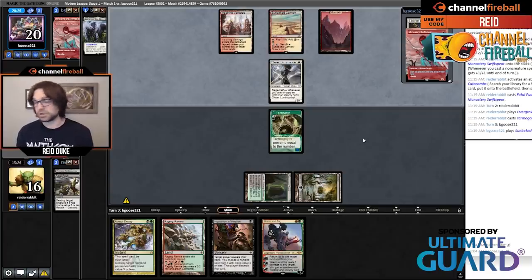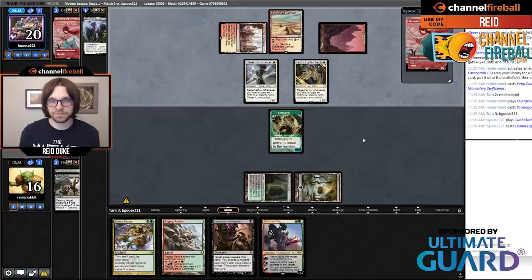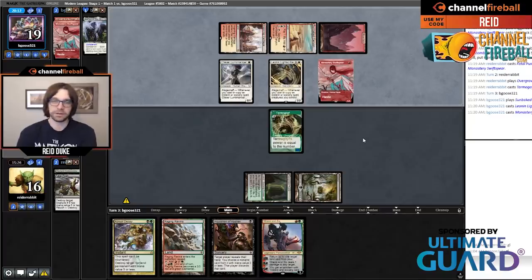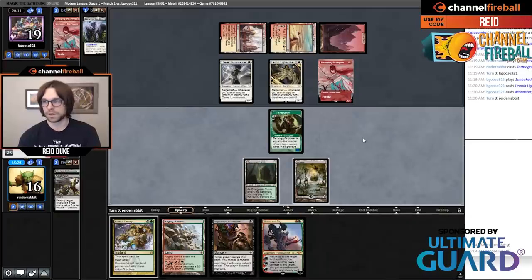Is Kitchen Finks good? I mean, Kitchen Finks is a little bit quote-unquote outdated for Modern, but it is really good against people who are trying to attack you on the ground with small creatures. It's still one of the best things you can have. We already talked about the green mana issue with Scavenging Ooze and the way some of my card choices kind of skew me away from green more towards red and black. But Kitchen Finks is still one of the best things at doing that particular job.